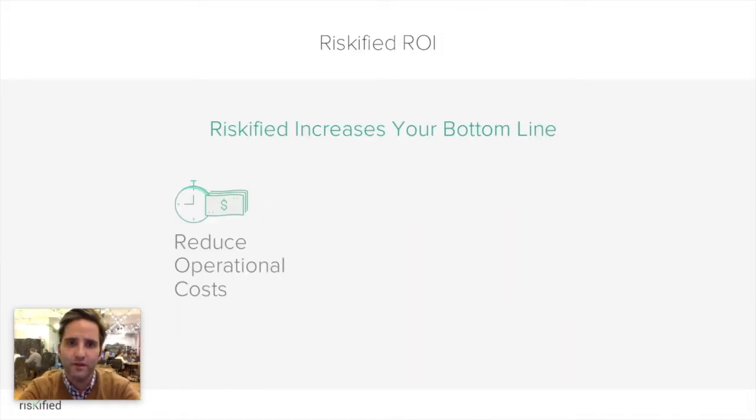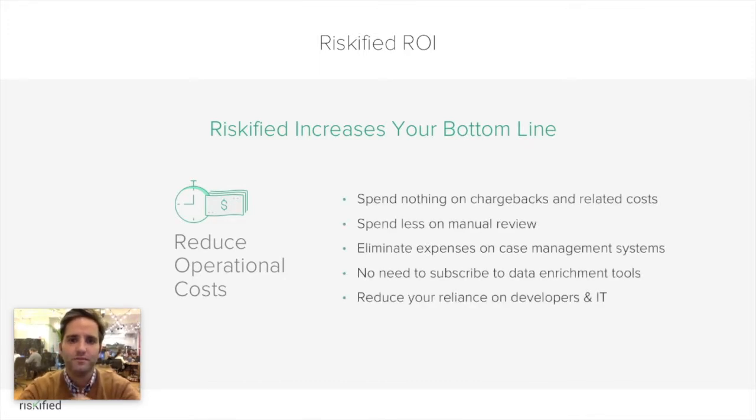So how does Riskified affect your ROI and your bottom line? Well, there's a few different ways, and the first is by reducing your operational costs. So after working with Riskified, you can expect to spend nothing on chargebacks and related fraud costs because Riskified takes on that liability. Your manual review will drastically decrease or be eliminated because Riskified provides an immediate decision on every transaction that we review. And you can also expect that your reliance on developers and IT, on rewriting your rules and updating them on a periodic basis will be removed because Riskified is consistently updating its models to support fraud as your business grows domestically and abroad.